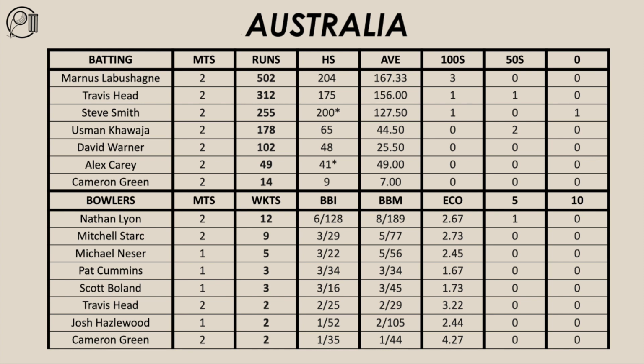David Warner had a pretty underwhelming series, 102 runs, average of 25.5, highest score of 48. As we know with David Warner, there's been a lot of outside noise. It's been well documented. With all that, we all know the reasons for that. We're not going to go into that now. But he's struggling with that and trying to deal with that. Hopefully for Australia that he can turn things around for the South Africa series.